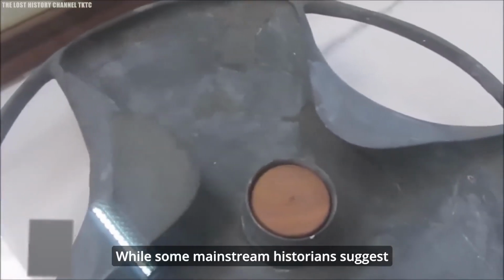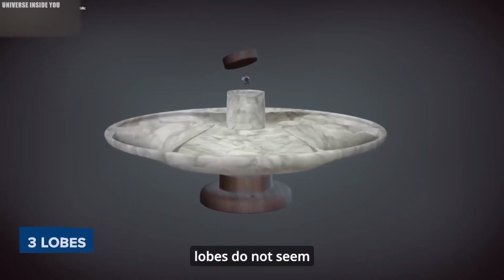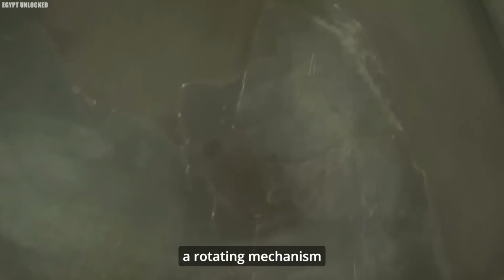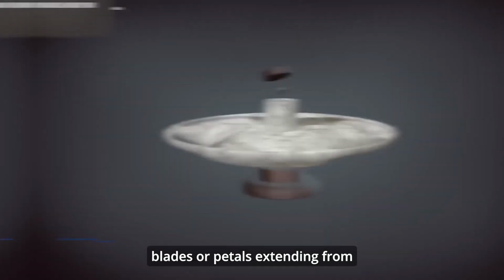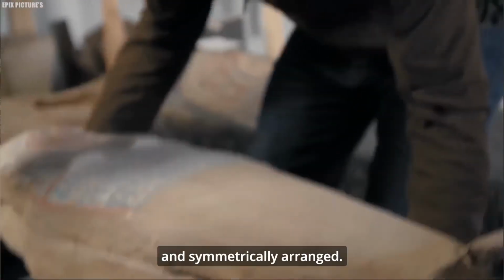While some mainstream historians suggest the disc was used for directing water, its 3 lobes do not seem angled for such a purpose. Instead, it appears to have been part of a rotating mechanism around a central axis. The disc's craftsmanship is truly remarkable, with thin blades or petals extending from the central hub, each perfectly shaped and symmetrically arranged.